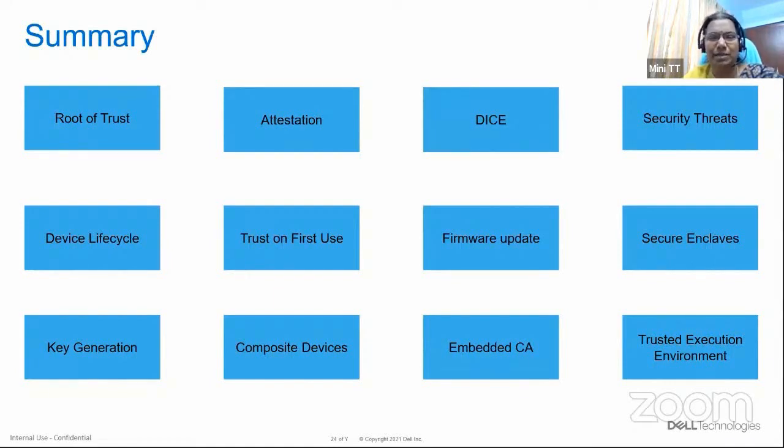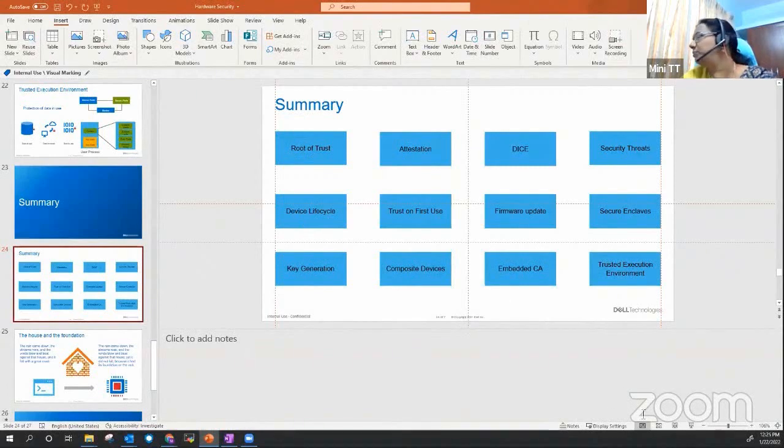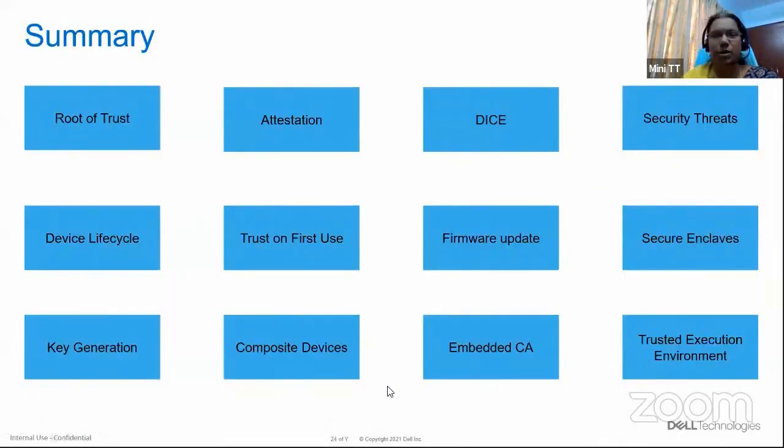And to prove firmware identities, sometimes it could be the underlying device that itself may be signing the firmware hash or the firmware digest. We spoke about trust on first use concept. We spoke about attestation, the device identity, composite engine, and some scenarios of firmware update in the lifecycle of the device. And we also elaborated on some of the security threats that could happen. And there was secure enclaves, secure protected enclave. How can that be used for achieving data in use protection? Those are the things that we were talking.